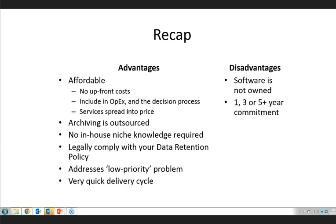Especially, we're at the end of October now. If you wanted to do something before the end of the year, before the end of the budget cycle, you got a bit of spare money, give us a call.